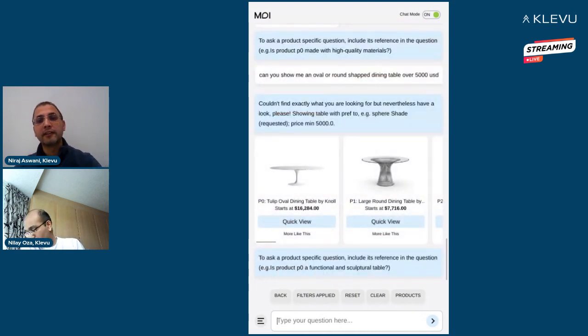This is where the natural language processing takes place. Here, let's understand what actually happened. So here it says showing table with, for example, a particular type of shape, and a pricing constraint has been set to minimum 5,000. That's because I had specified that I'm looking for products over 5,000 USD. And here I can see these different types of tables coming up.